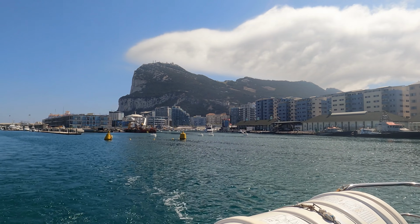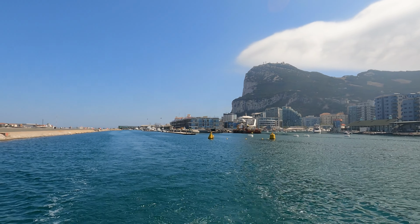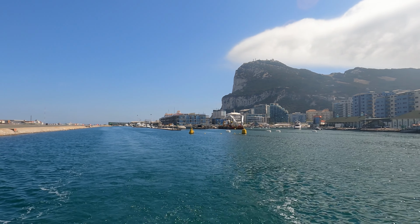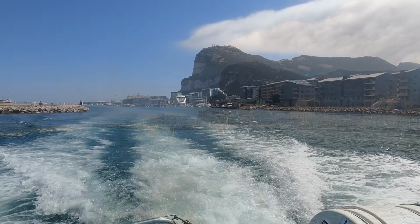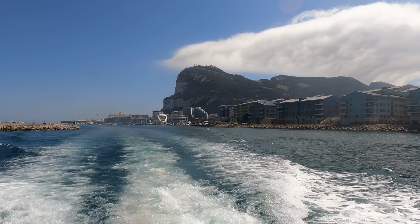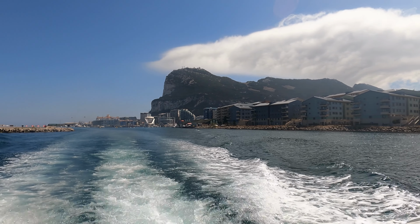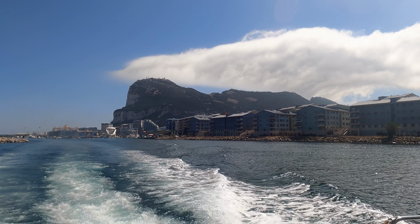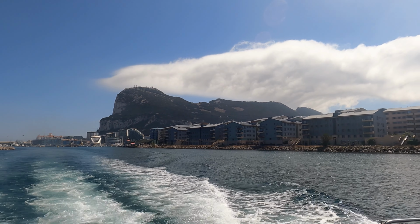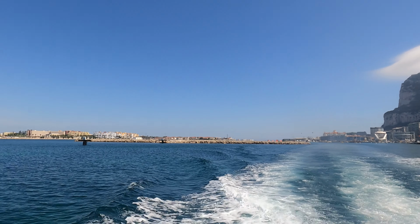The runway extends out into the bay, and as you can see, airplanes have very little and limited area to land. If you're lucky, you might get to see a plane landing, like we did as a British Airways jet came in directly overhead to land at Gibraltar Airport. Now, let's speed out for some spectacular views of Gibraltar, Spain, Morocco, and up close and personal views of the dolphins.